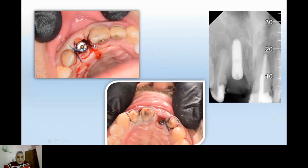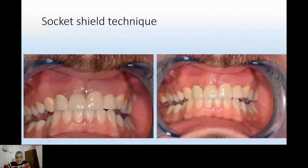In most cases, it's better to make immediate loading, or you can use a gingival healing abutment to make a one-stage surgery. And this is after 3 months, and this is the final result. You can see here no depression. This is the final, and this is after 6 months. Okay, no depression on the buccal plate or buccal area.